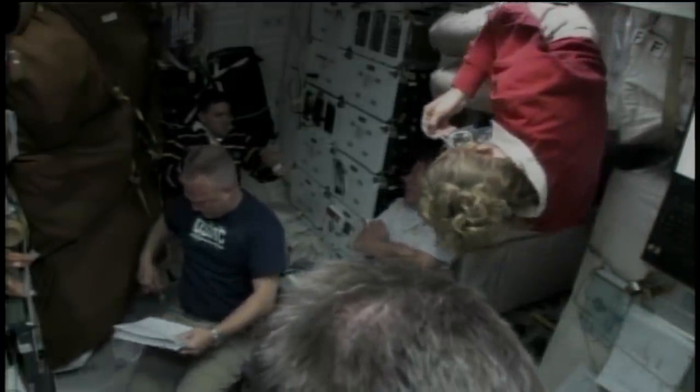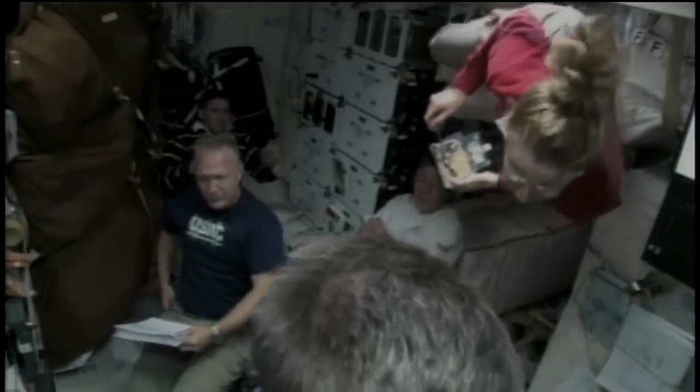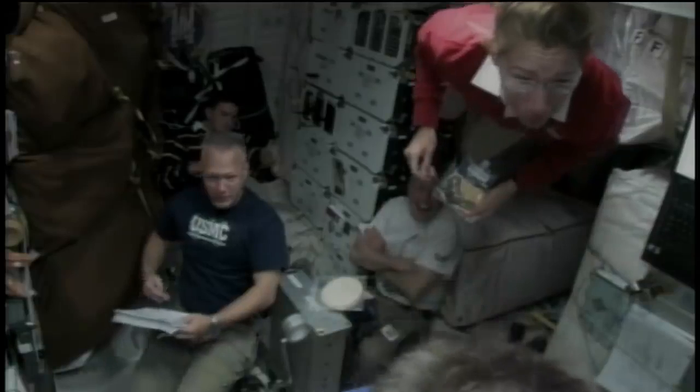And the pièce de résistance will be apple pie for dessert. The station crew will also have barbecued brisket as its entree.